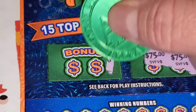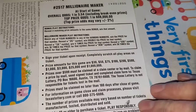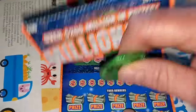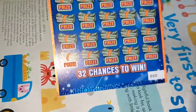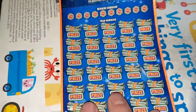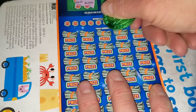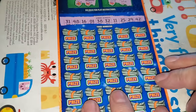What else? Let's see if we can add to it. We could get some more. If we do, it'll be at least a $200 winner, if we get anything else. Ticket number 2. Odds are 1 in 3.5. Sorry, 2, 5, 10, or 20x. Good things happen. We'll do it the old-fashioned way. The old way.